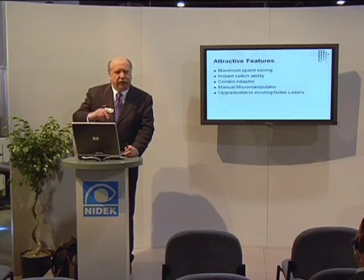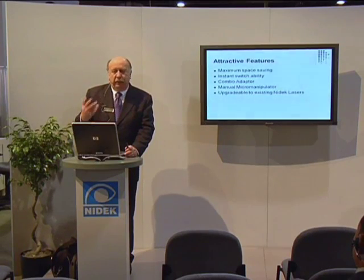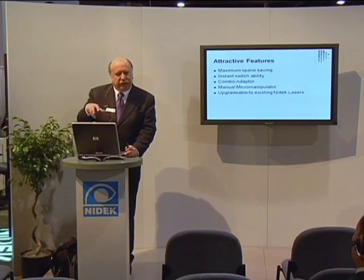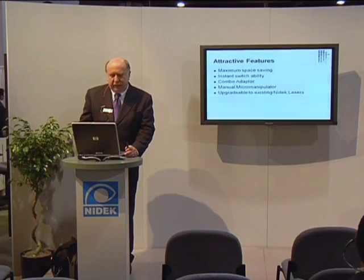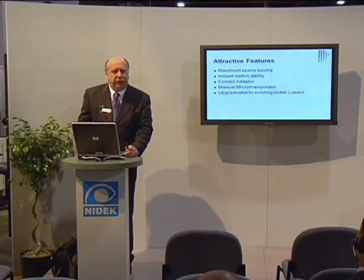You can switch instantly between the green laser and the YAG laser, so the patient is always sitting in one place, and you can do multiple procedures with that patient at that time. There's a combo adapter that fits on top of the YAG laser system so that it doesn't take any more room, and you can utilize the YAG delivery system as a slit lamp. It has a manual micro manipulator with the green laser system, and it's upgradable to existing Nidek lasers.